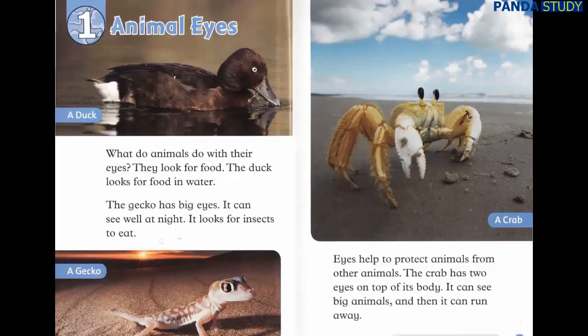Chapter 1. Animal Eyes. What do animals do with their eyes? They look for food. The duck looks for food in water. The gecko has big eyes. It can see well at night. It looks for insects to eat.